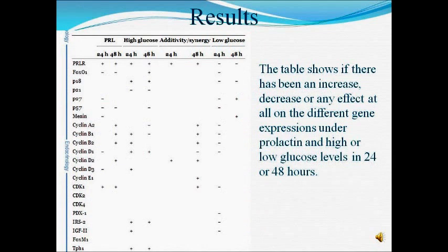This table represents the effect of prolactin and glucose on gene expression in male rat islets. For prolactin, most of the gene expression decreases in mRNA in the 24 hours, except for prolactin receptor and CDK1. For high glucose, most of the gene expression increases in mRNA in the 24 hours, except for P21, and in others there is no significant effect, for example as for menin and CDK4.